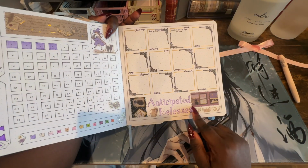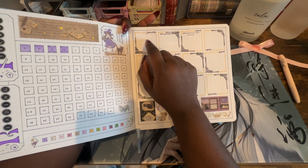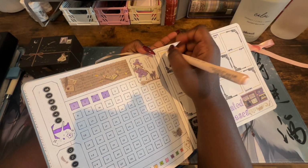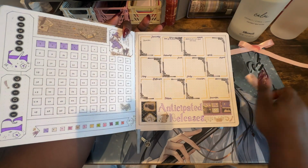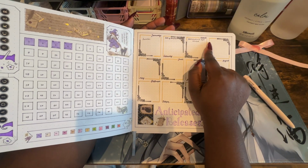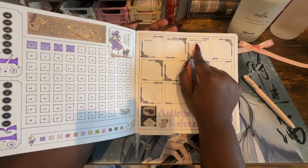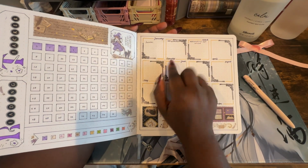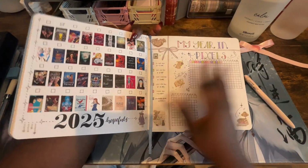And then I also have a section for anticipated releases for every month. I actually had one that I was really looking forward to in January that I haven't written down here, and that was Immortal by Su Lin Tan. It's already out at this point. For February, I have Fate of the Five, and then for March, I have Scorpion and the Night Blossom. And I have an advanced reader's copy for that, so I'm going to try to read it in February. Yeah, but again, very simple spread and setup for that one.